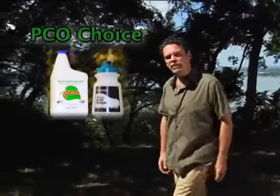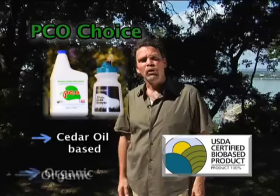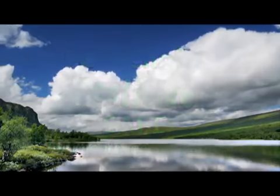Today we're going to talk about PCO Choice Concentrate, a cedar oil-based modern organic pesticide for outdoor use, but safe for people, pets, and the planet.